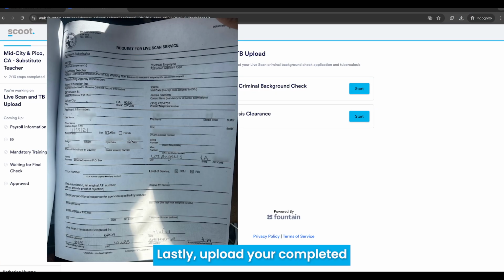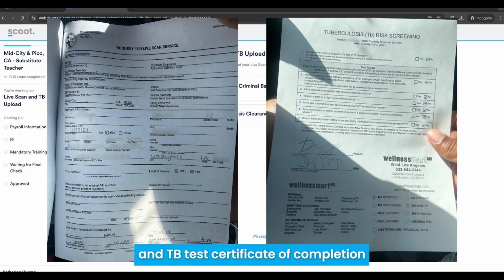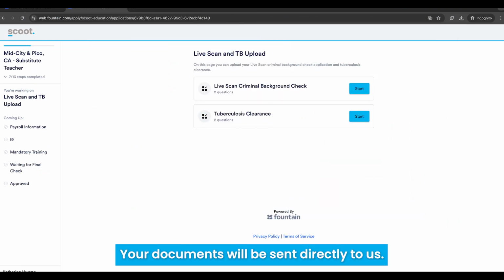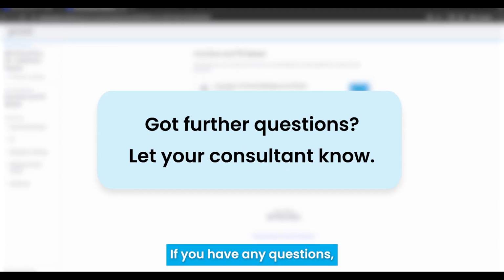Lastly, upload your completed live scan application receipt and TB test certificate of completion on your applicant portal. Your documents will be sent directly to us. The review process will take at least 1 week. If you have any questions, call or email your consultant. We're here to help.